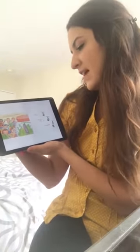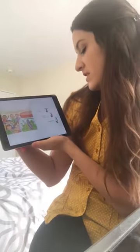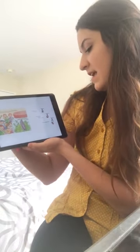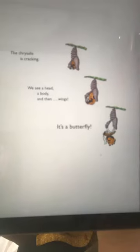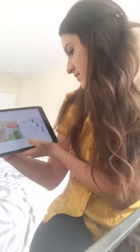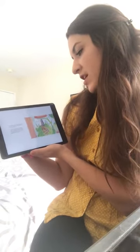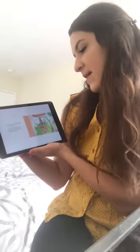Then one day, during our snack time, someone shouts, "Look!" and we rush over to see. The chrysalis is cracking. We see a head, a body, and then wings. It's a butterfly. So first they saw the head, then the wings, and then they saw that it was a butterfly. A tiny caterpillar who came to school in a jar turned into a painted lady butterfly. And we saw it happen.